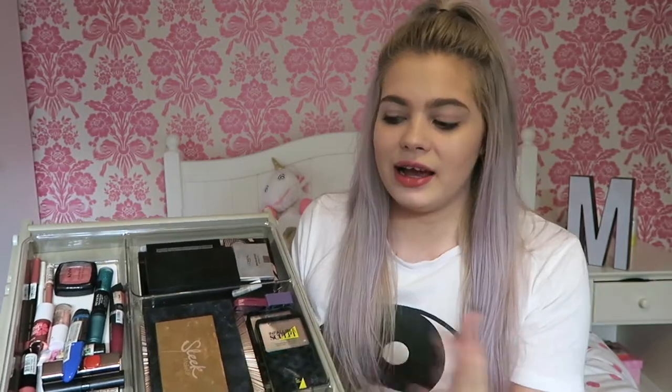The next section that I'm going to be showing you is this one here. This has palettes in that I regularly use, and when it's actually in my drawer it's really easy for me to get the different things out, so that's why everything is in this section.